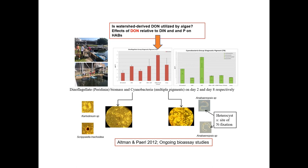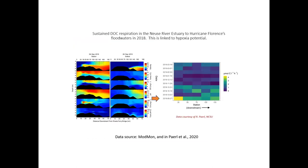In this case, the dinoflagellates in the system really benefited from this relative to other harmful algal bloom taxa. So it all depends on who can utilize these nutrients and what the impacts are going to be in terms of not only primary production, but what we get out of the system in terms of potential harmful algal blooms.